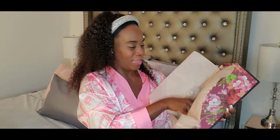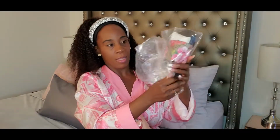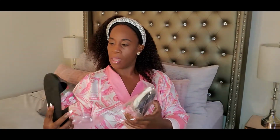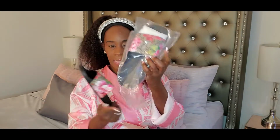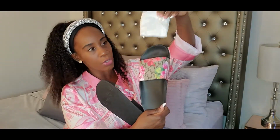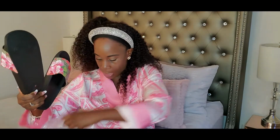Now, I was looking for the dust bag. I'm like, they didn't give me a dust bag. Let's see. Okay, so this is how it comes in these plastic. I wonder why this one came out of the plastic. But these are the slides. Let me take them out of the plastic so you can see. And okay, I see like there's padding in here. Yeah. Both of them didn't come inside of that.